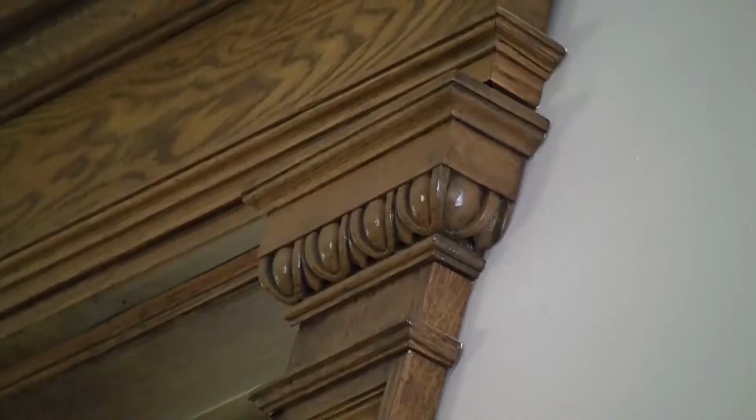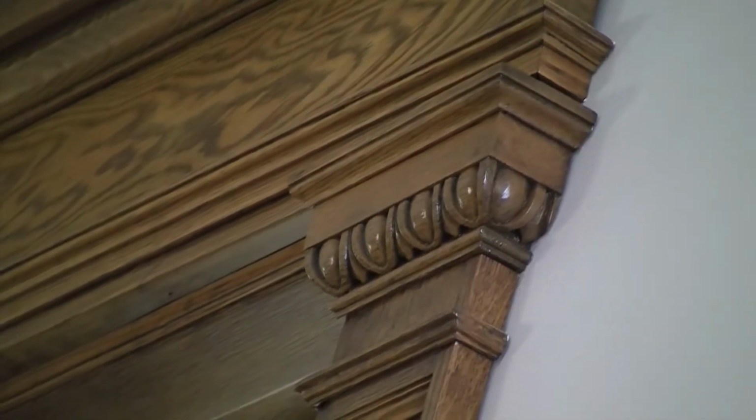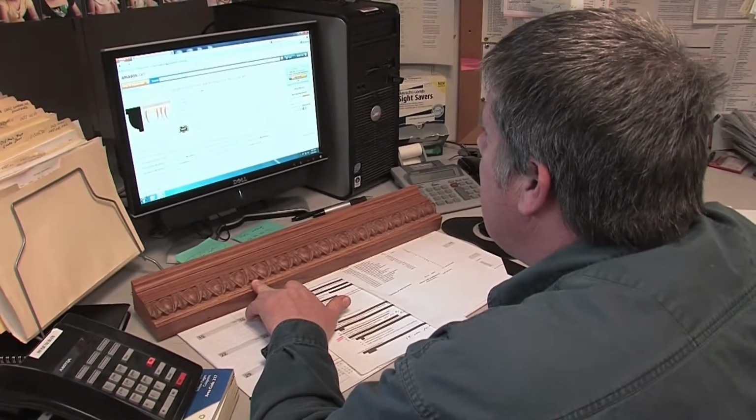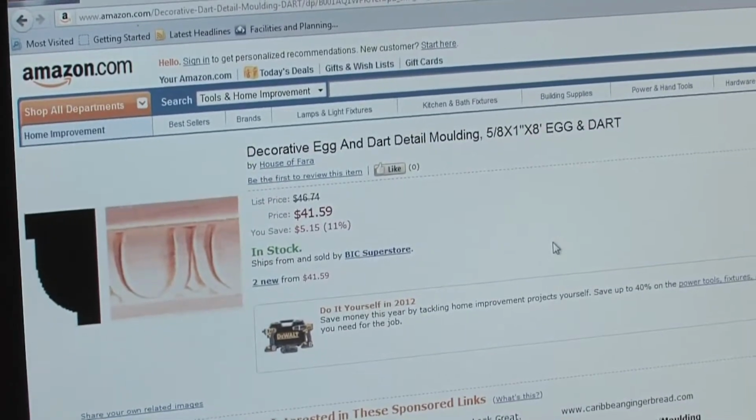So a lot of the wood that was used in this building was hand carved, and one of the things that we're working with Clem Hall with is a thing called egg and dart. It's a molding that goes up towards the top of the door casings. I looked it up on the internet, found several variations of it, but none that exactly match what we were trying to duplicate.